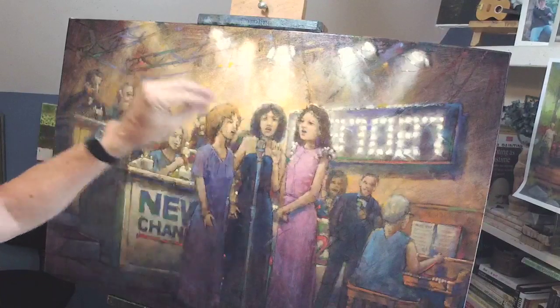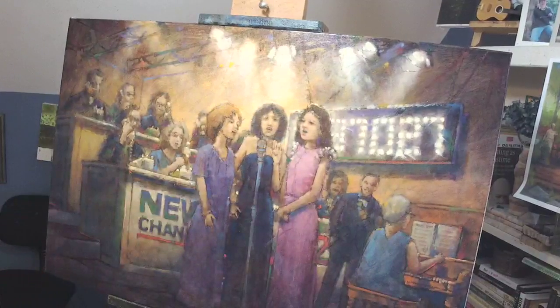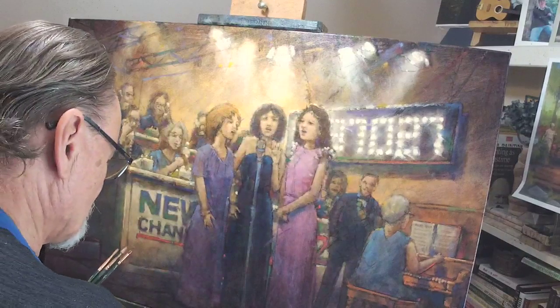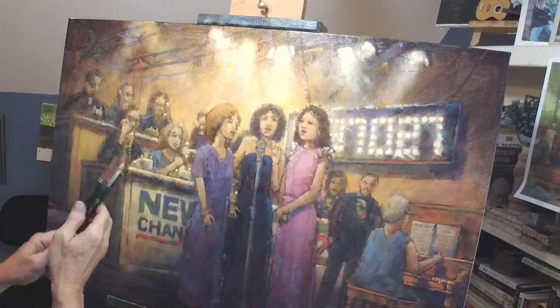Oh, it's a face. No, it's a cloud. No, it's a face. No, it's a... That ain't no face. That's just a bunch of paint. Right? That's, again, the magic of abstraction.